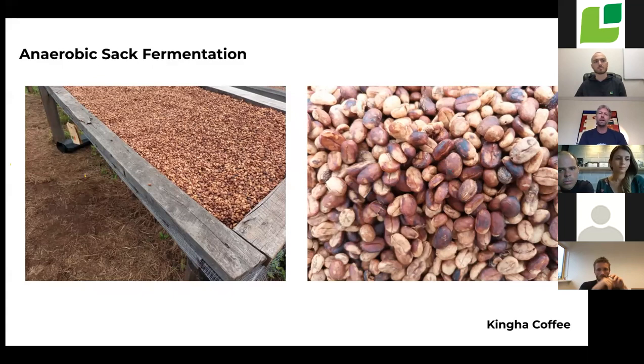You can dry a whole lot more coffee on the raised beds at the same time, reducing the amount of space you need for the same process. So a lot of it was based on, as we experimented, what we wanted to do in terms of space saving, but also having some really nice flavors. And that's one of the biggest reasons.